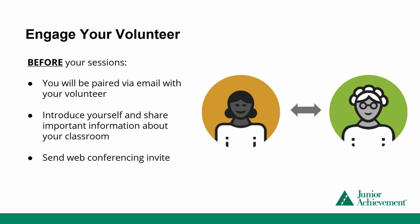Because the volunteer model is so different this year, I wanted to outline some ways you should be engaging your volunteer before your JA sessions. First, you will be paired with your volunteer via email. Then, it's helpful to introduce yourself and share some important information about your classroom. Then, it is your job as the educator to send the web conferencing invitation. That way, it is hosted on the school's platform and is a secure site.